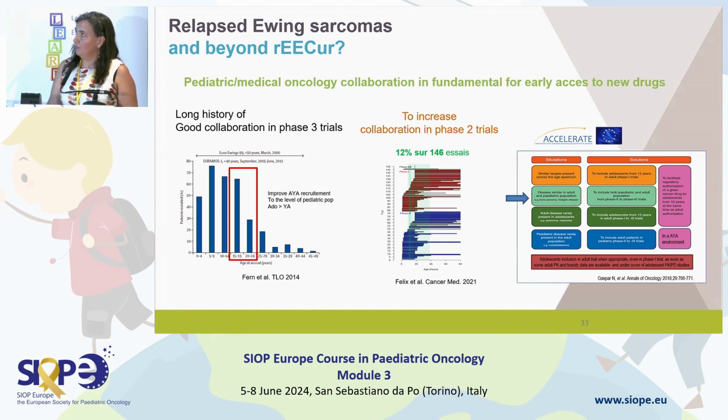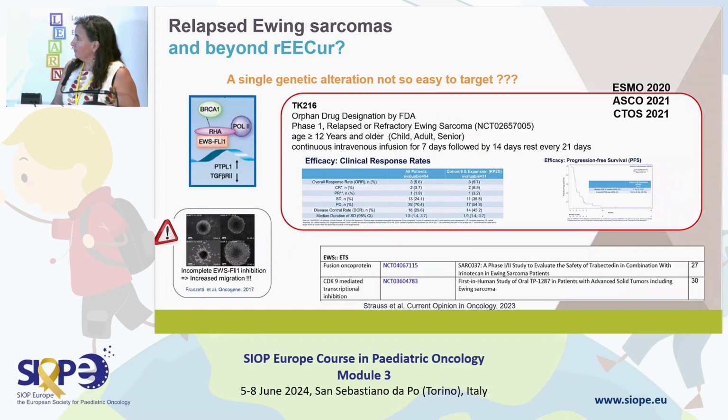The other thing is that if we were very good in Ewing sarcoma at working with medical oncologists from the beginning to try to include in trials patients representing the epidemiology of the disease, in phase 2 we were not good at all, because only 12% of the phase 2 trials were including the whole population, or at least covering 90% of the population, as most of the trials were starting at 18, while 90% of the relapses are seen above 12. And this is typically a disease where we need to work together, medical oncologists and pediatric oncologists.